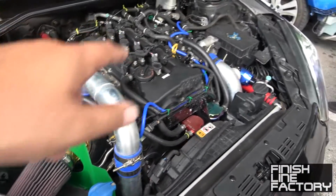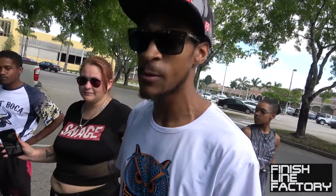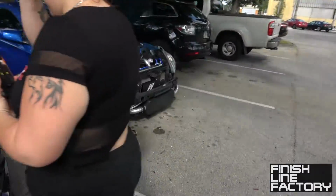Oh, wow. You rebuilt the engine? No, the engine's still factory, still stock motor. Oh, you just upgraded the turbos? I replaced the turbo after the air filter destroyed the last one. Oh, geez. What, it imploded? It just sucked it in. Oh, damn. Yeah. Let's check this out.